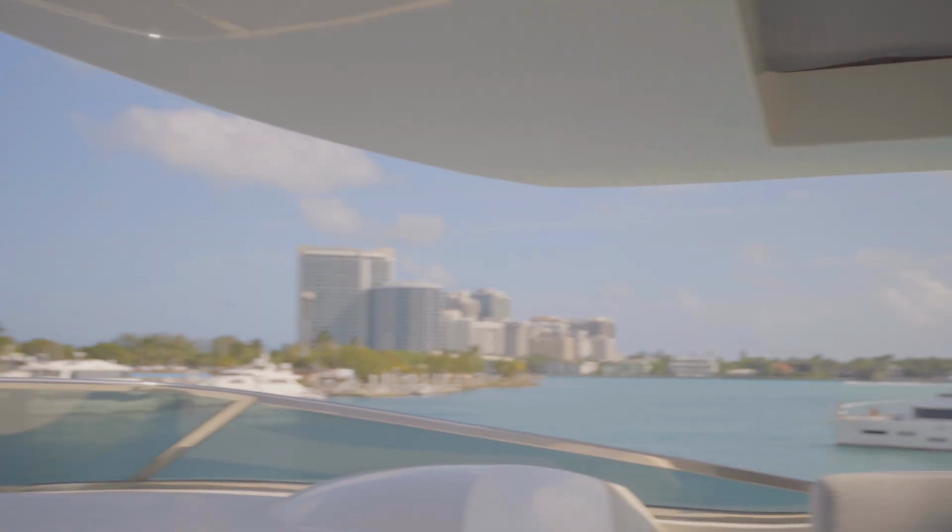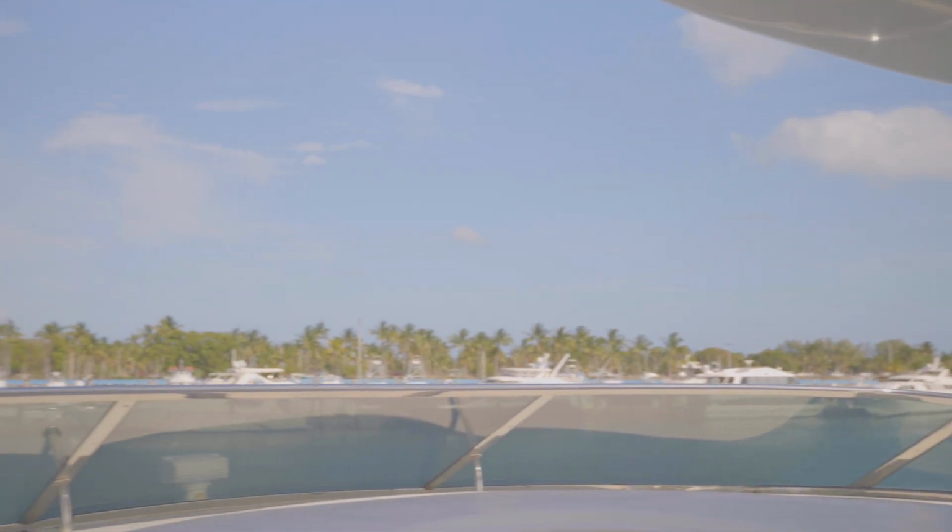So this is technically like the first floor, I guess, second floor. But up here, this is where you go to hang out when it's outside, when it's sunny, not when it's raining, because as you can see, it's kind of open concept up here. But the captain can drive from up here. The people can hang out up here.